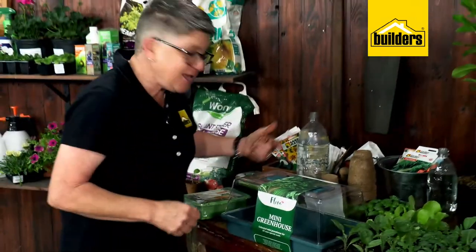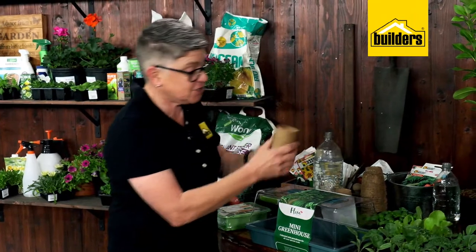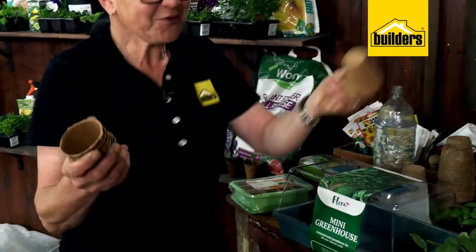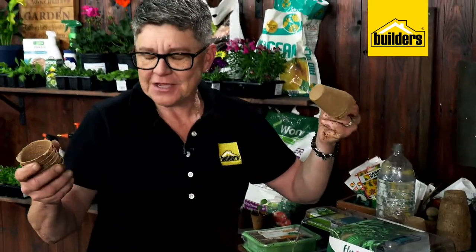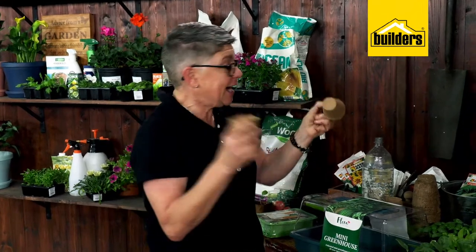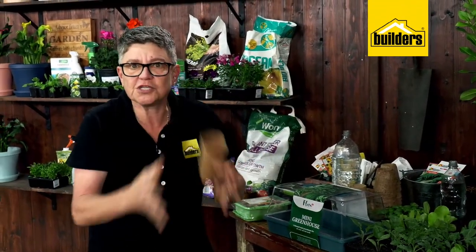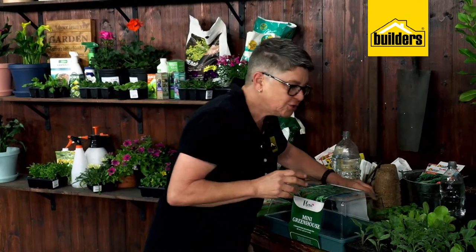They'll germinate from there. You can prick them out and pop them into little containers like this, or make your own, which could be out of toilet rolls, the centers of the toilet rolls. You can also make your own little newspaper pots. And from there, straight into the garden, because it all just breaks down. All right, so do it, guys.